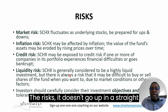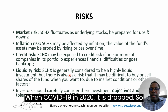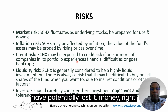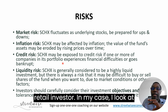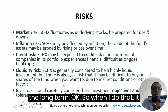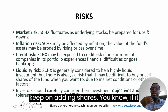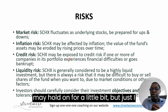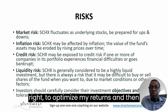Now the risks: it doesn't go up in a straight line. I mentioned that when COVID hit in 2020, it dropped. So, if you sold at that time, you could have potentially lost money, right? So it is very important as a retail investor. In my case, I look at the long term. So when I do that, it means that if it drops, I'm just going to keep on adding shares. If it goes up, maybe I may hold on for a little bit, but I buy on a red day. So that's what I do, right, to optimize my returns.